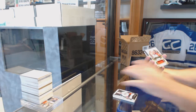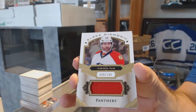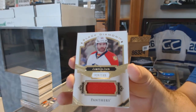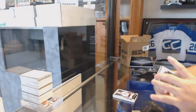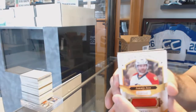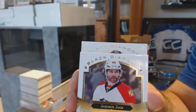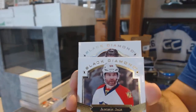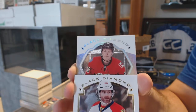For the Florida Panthers, the 149, Jaromir Jagr. Oh, it's a diamond, that's right. Come on, good diamond. Oh, that's a good diamond.